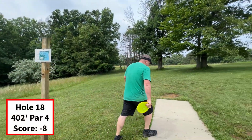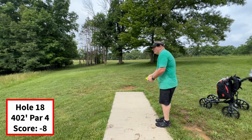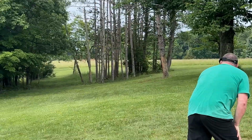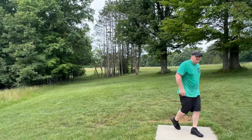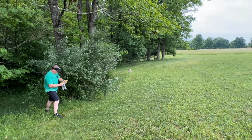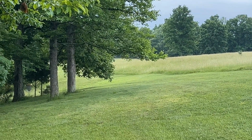Hole 18, par 4, 402 feet. It's around to the left. I'm just trying to hit the gap and get out there so we can worry about the second shot because there ain't much here. All right, we're out there somewhere. We're gonna need a hope and a prayer to get this even close. All right, I'll take it.